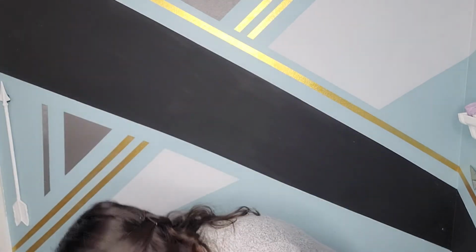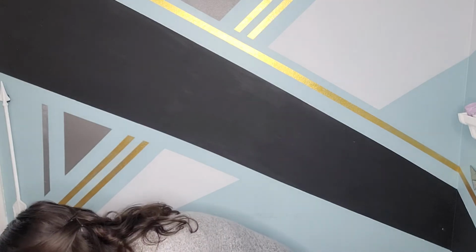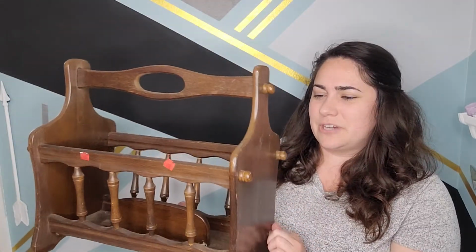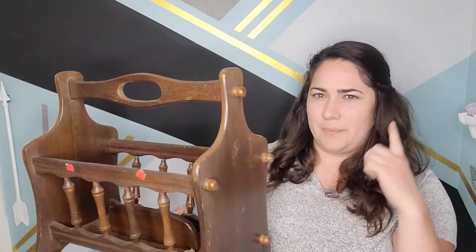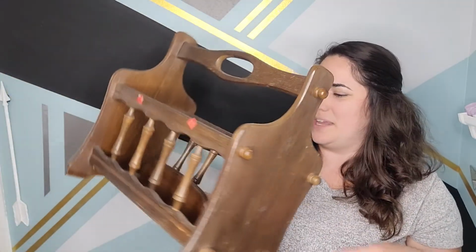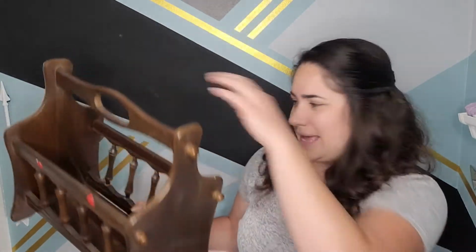And then odds and ends stuff. I have this magazine holder. Sorry, guys, I'm a little unorganized. This magazine holder. I don't plan to flip it as a magazine holder. I have a couple things running through my brain, so keep a lookout for this in a future video because of something I think is going to be really cool to turn it into multiple items.